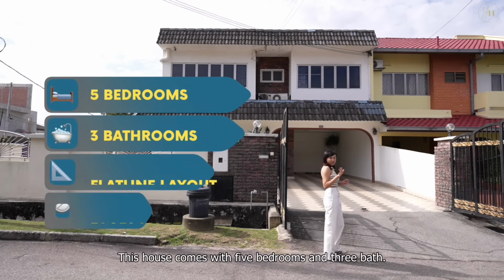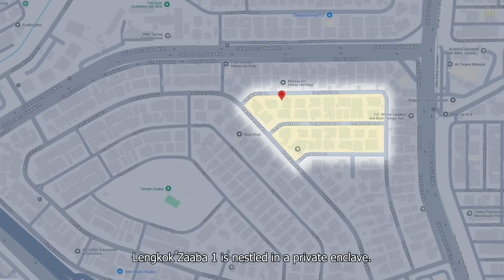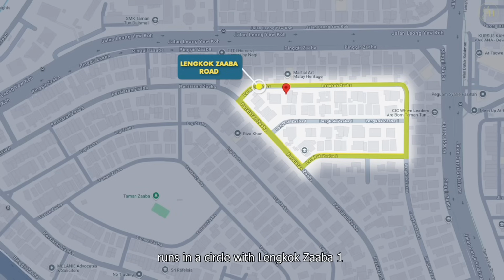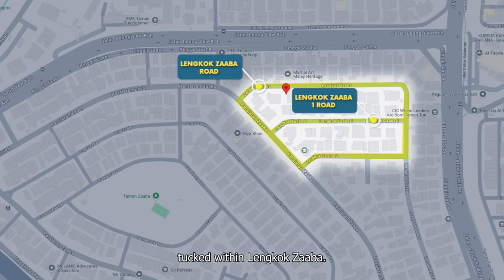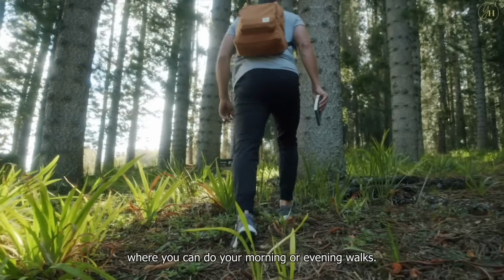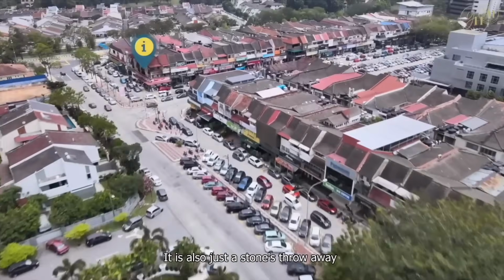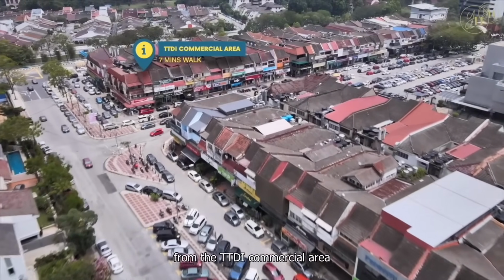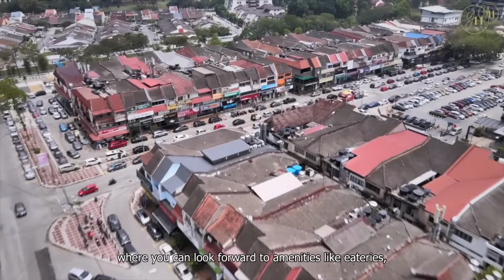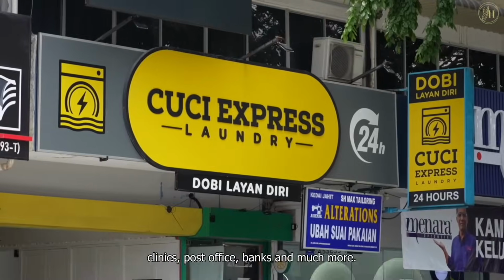This house comes with 5 bedrooms and 3 baths. It has a flatline layout and faces north. In terms of location, Lengkok Zaaba 1 is nestled in a private enclave. You will note that the Zaaba Development Road runs in a circle with Lengkok Zaaba 1 tucked within Lengkok Zaaba. It is walking distance to the Taman Zaaba Park where you can do your morning or evening walks, even bring the kids over to the playground. It is also just a stone's throw away from the TTDI commercial area where you can look forward to amenities like eateries, clinics, post office, banks and much more.